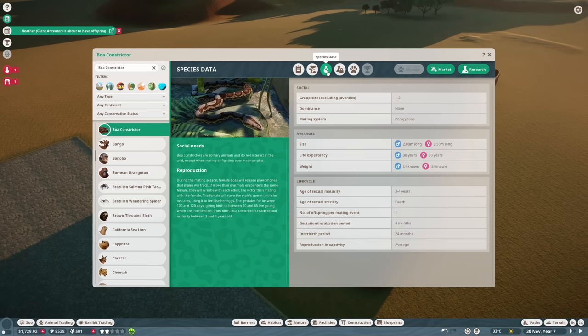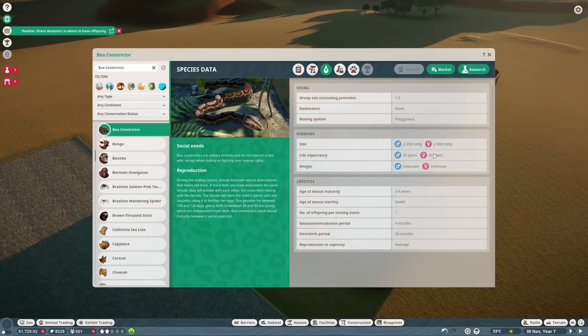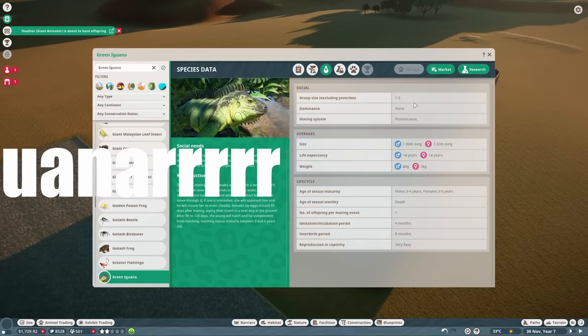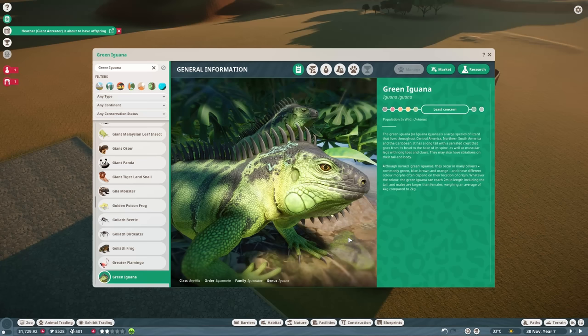So we've got boa constrictors, we've got 2 of them, and they live in a size of 1 to 2. The males are 2 meters long, and the females are 2.5, that's insane. And they can live for 30 years, which is crazy. So definitely gonna be a good addition to the zoo. Then we've also got our green iguana. Now we need to make sure we get 1 to 2 of them as well. They live to 14 years, and they're huge as well. They're 1.9 meters long, the males, wow. They're also gonna be a very cool addition. So let's grab some of them now.